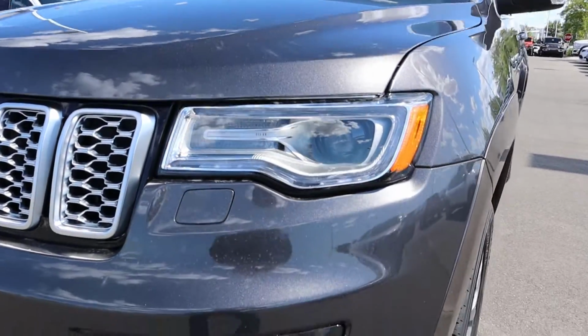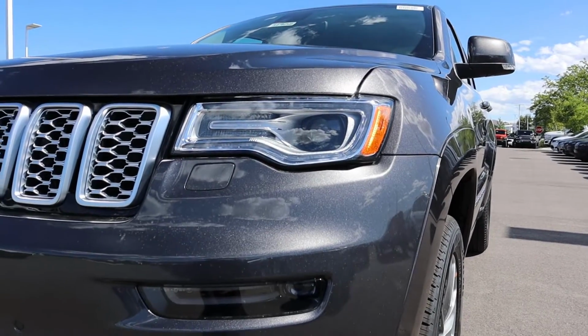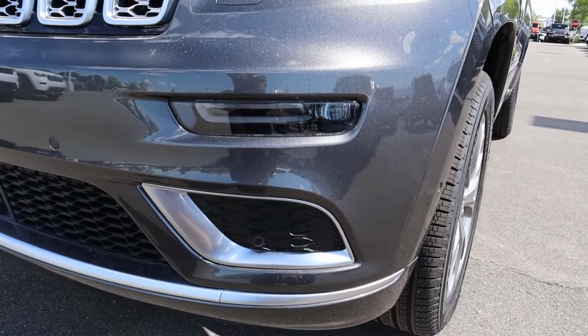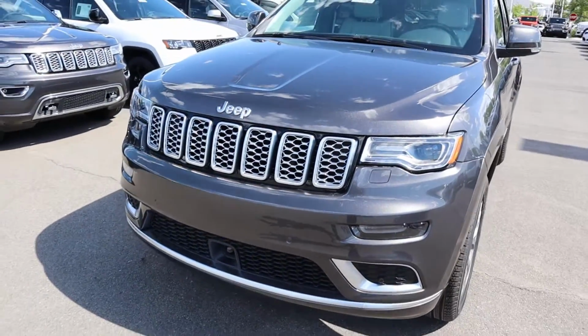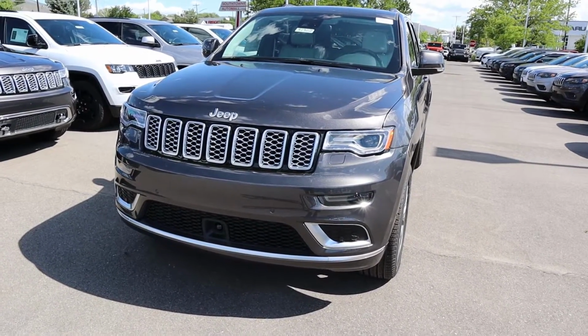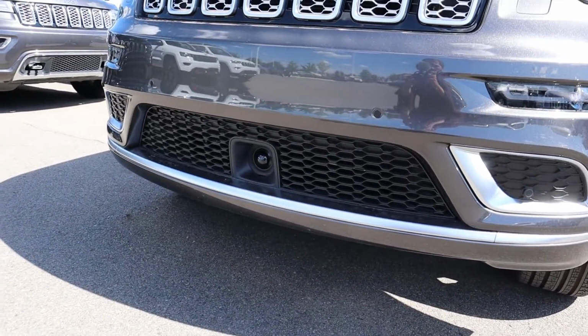On the Summit here, we are going to get LED lights, and then you're going to get LED projector bulbs as well. And then we do get some LED accent lights just down below with the fog light in that cluster. And then this Summit's going to have a larger front end, so it doesn't have all the crazy air intakes and all that like the SRT, but it still has a larger front end. And then you notice the sensor there for the adaptive cruise control.